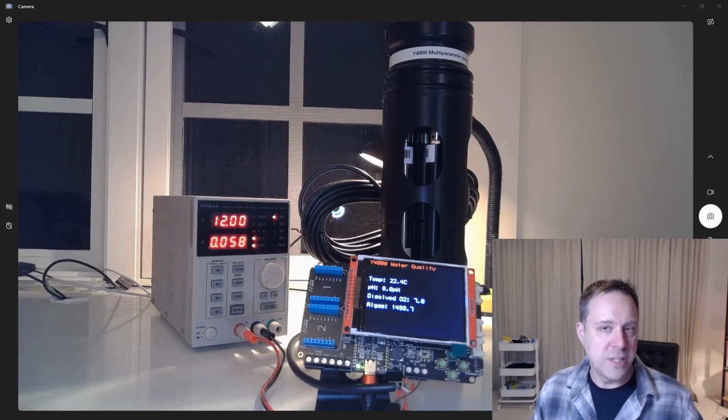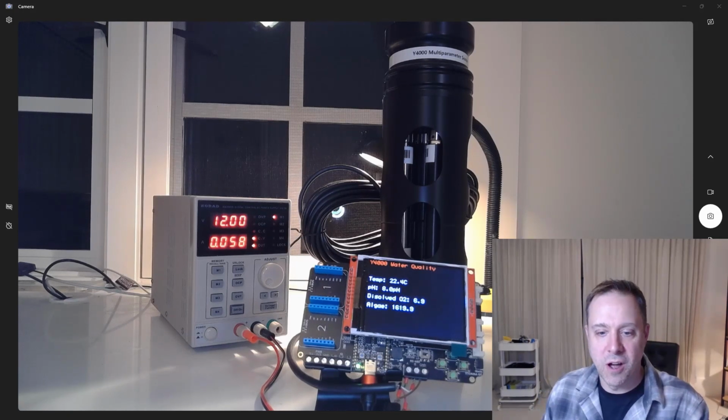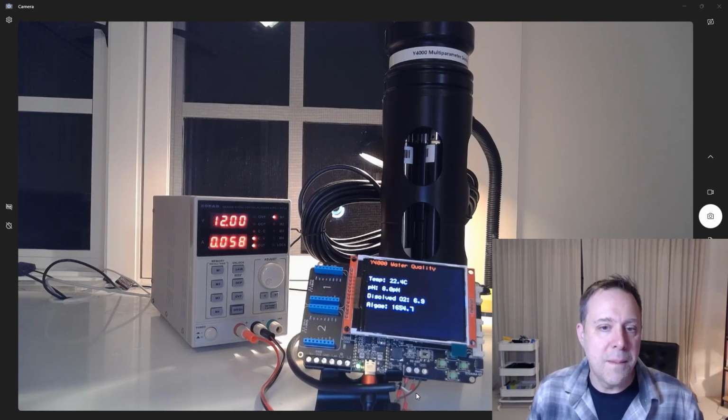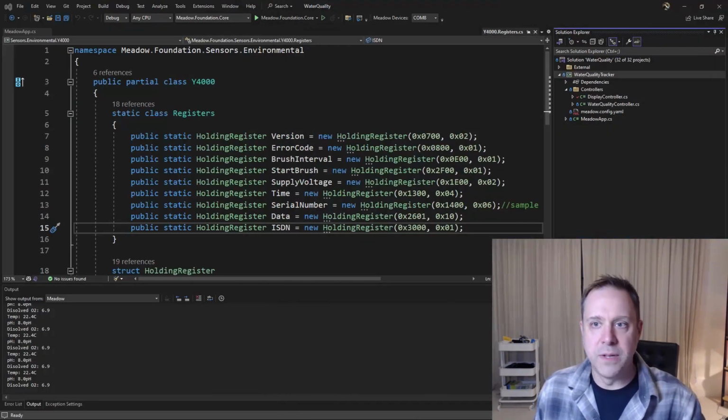And we have this hooked up through the RS-485 screw terminals on the bottom of the Project Lab. You can see that wiring here. And I want to show you how we use this in a Meadow application. So I'm going to switch over to Visual Studio. I've got a project built here already.